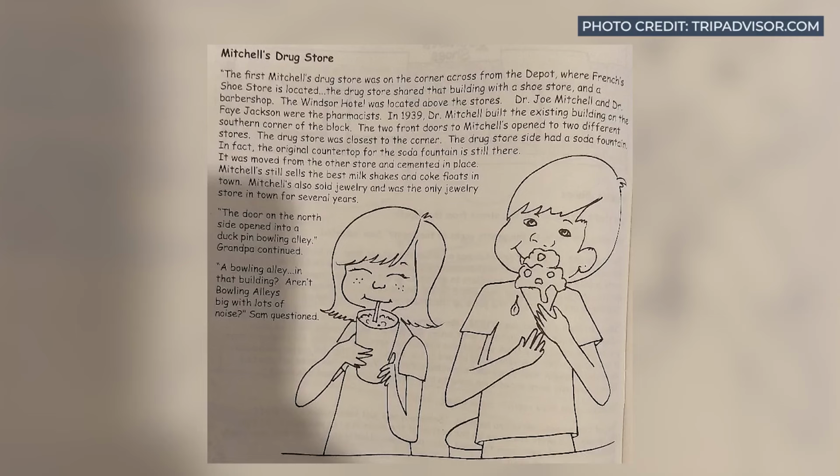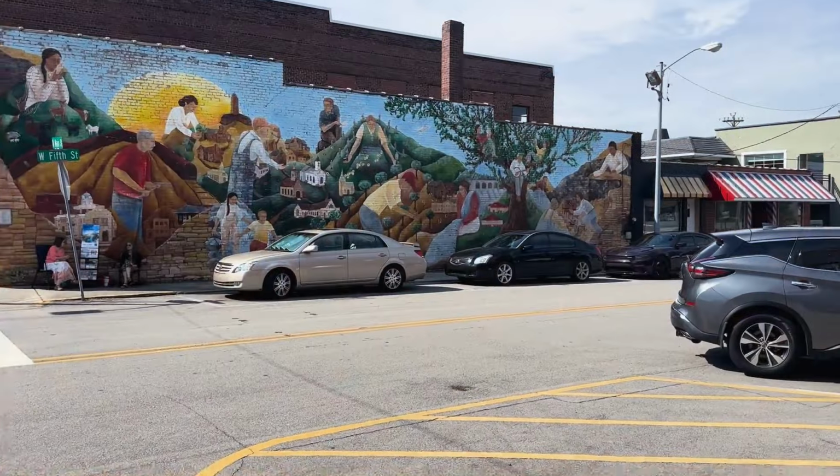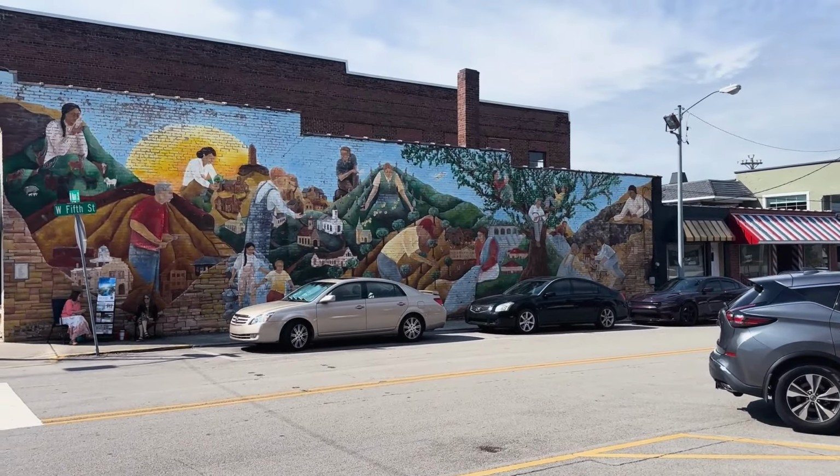Right in front of me, you see Mitchell's Drugs, and this is one of the oldest pharmacies in Crossville. It used to have a soda fountain, and it also used to have a bowling alley in that building. This is a mural that was painted by an artist from New York.